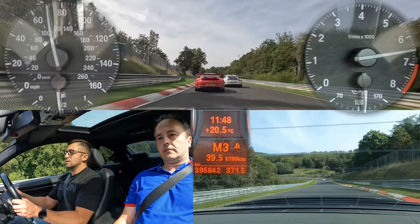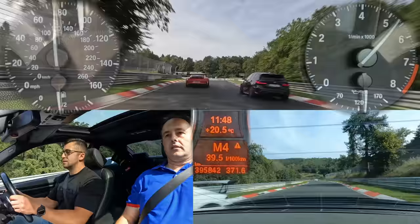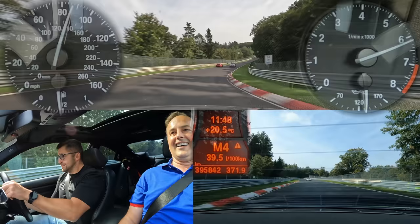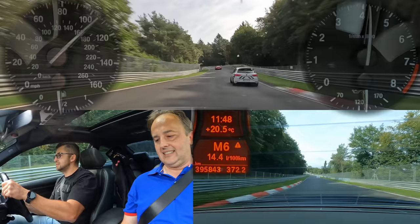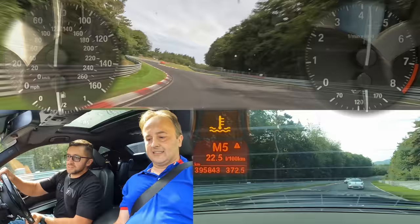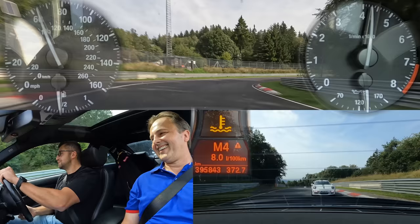Oh, they nearly crashed. I know. Turn in! Easy. Yeah, family saloon! In limp mode again. Too hot, huh? You know, England is a bit colder country. Yeah, it's UK mapping, huh?